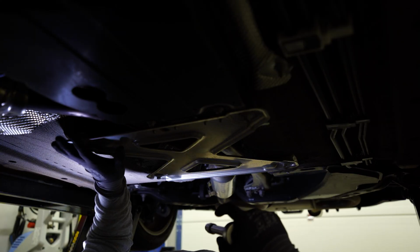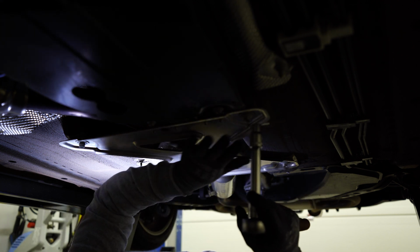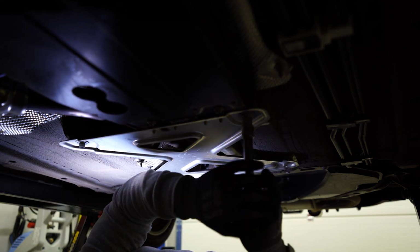So I'll start with removing the rear chassis brace first. It's a 12mm socket for the 4 bolts holding it, and the same for the front brace if we need to remove that.